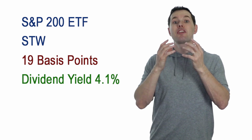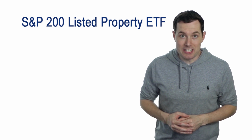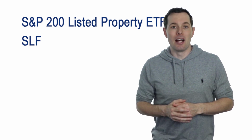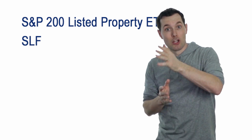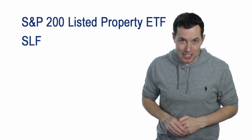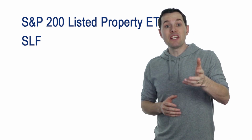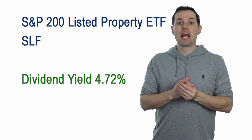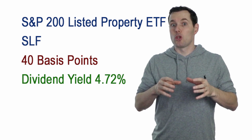Next up, I've got an Australian real estate ETF. It's the S&P 200 Property ETF, ticker symbol SLF. And this fund has 200 names. They invest in the largest and most liquid companies, but this time they focus in the real estate sector, with almost 100% of the fund invested in real estate companies. They have a dividend yield of almost 5% and a fee of about 40 basis points. So this is a nice diversifier to our global portfolio.